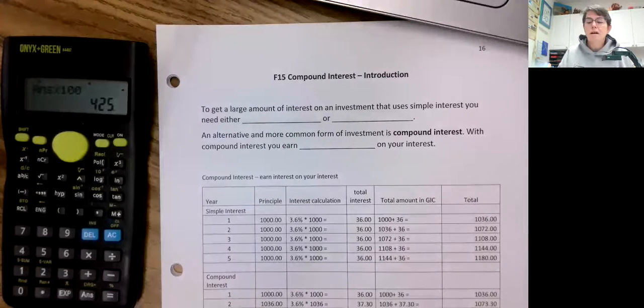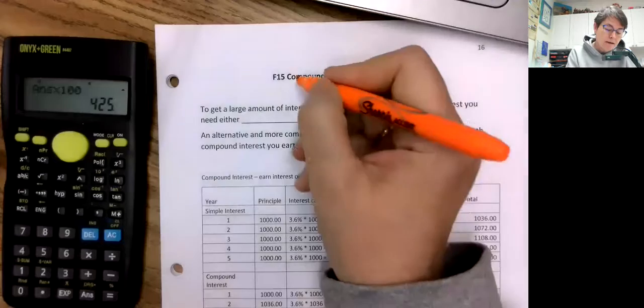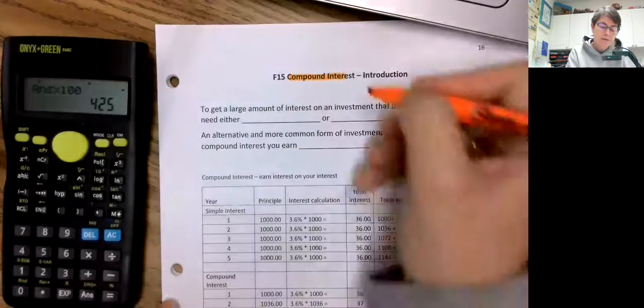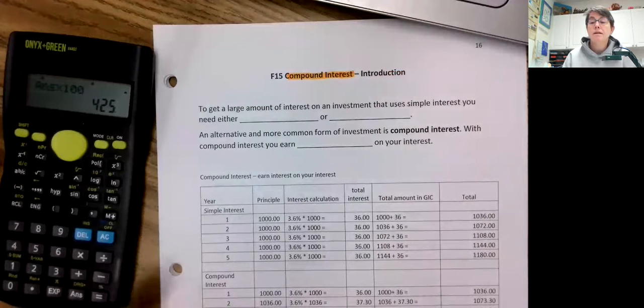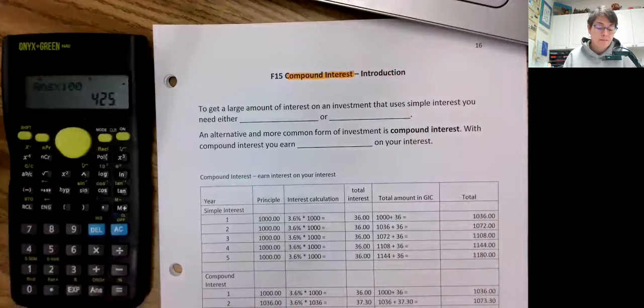Hey there, we are finally starting to do something besides simple interest. Now we are going to look at compound interest today. All right. It is way more interesting and also a better way to make money faster.